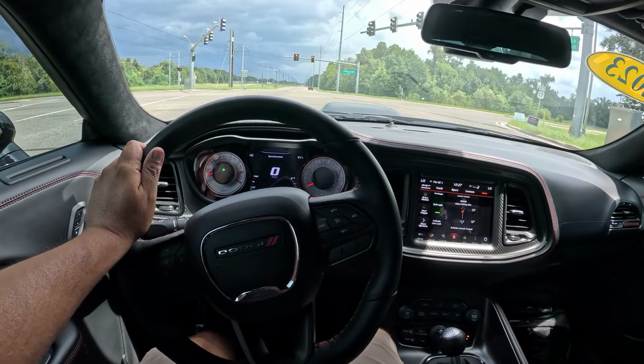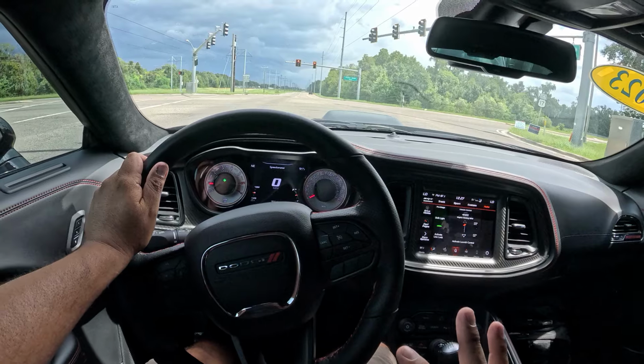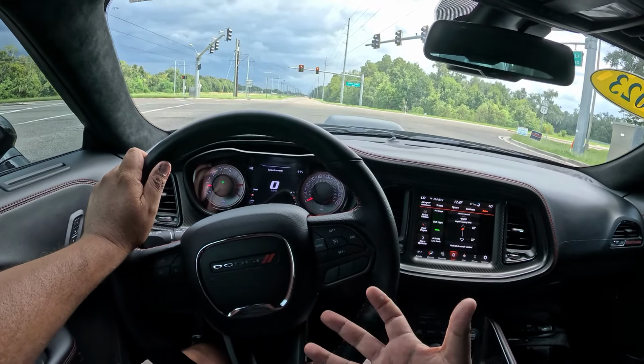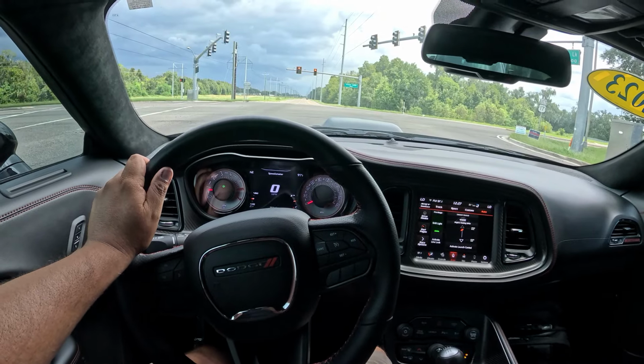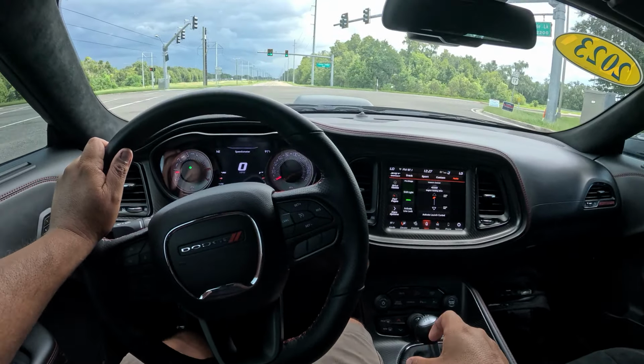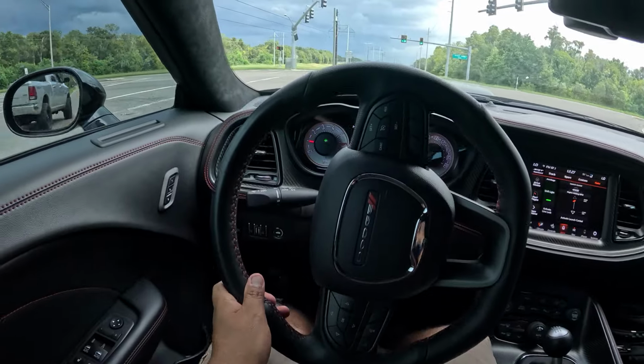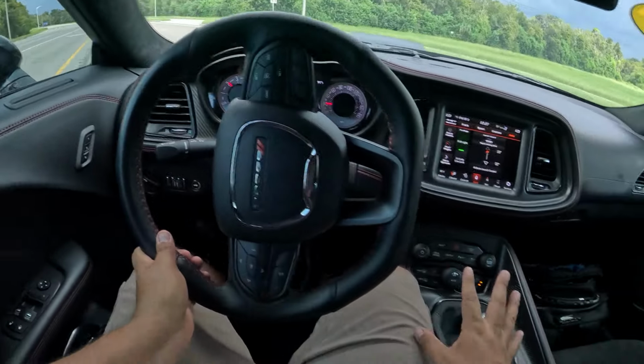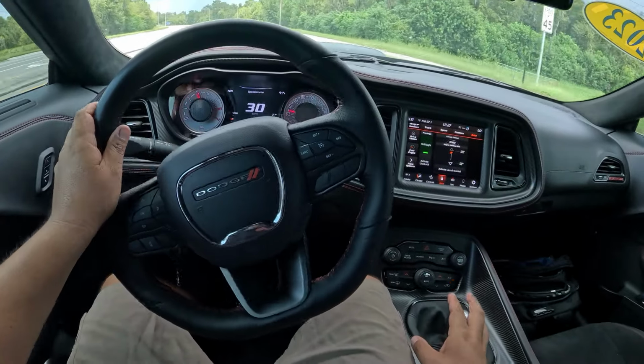Let's see if we get the green light here. But in terms of the modulation of the clutch and the gears, they're pretty easy. You've got a lot of torque, so it's not easy to stall these cars. But the shifter itself, you can barely feel it. It's not the easiest clutch engagement, and the transmission does have a little bit of a weird angle to me.